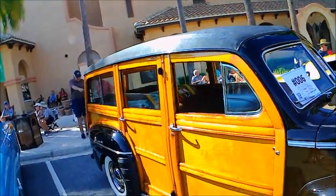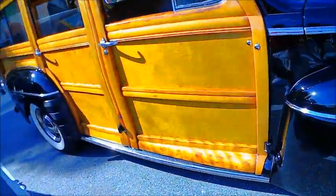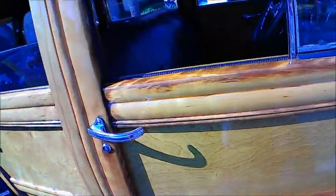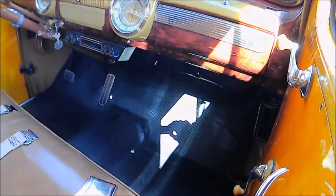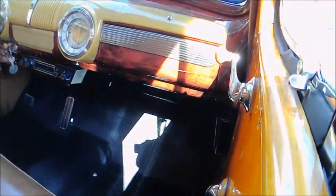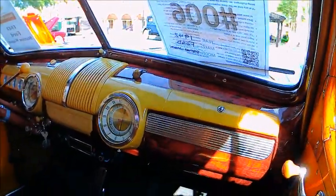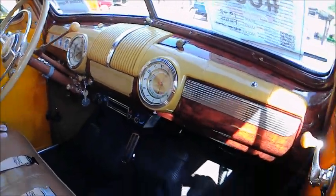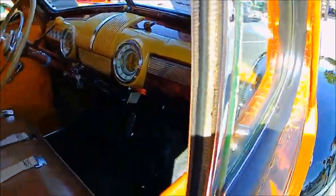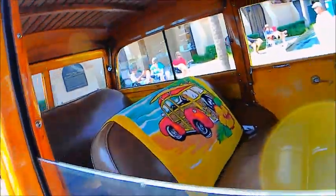Notice the top is built up with a covering. Very, very nice. And under the dash, you see in the middle there, air conditioning. So this car is air conditioned, I do believe. Of course, that would be added as an add-on later on.